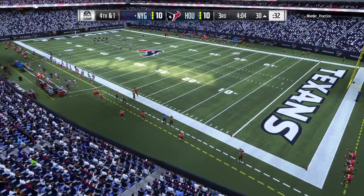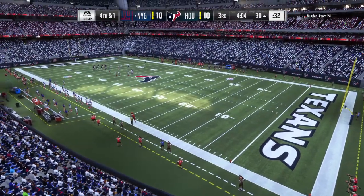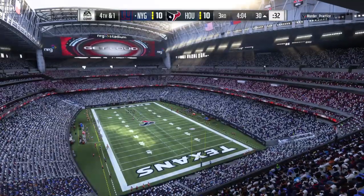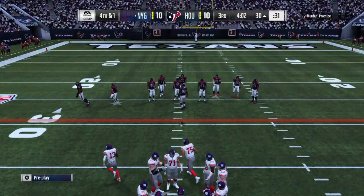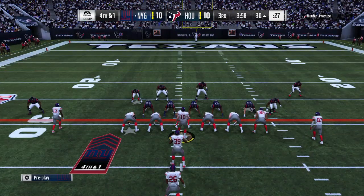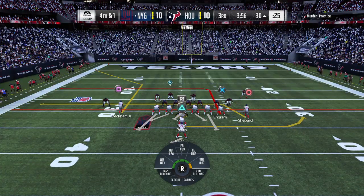Agreed, and they really needed that one for confidence, just to feel a little bit better. But I don't know if I would be daunted by them stopping me on one run. This drive has gone pretty well. I could come right back at them. It's a 47-yard field goal try from here, but instead they're going to opt to go for it on 4th down.